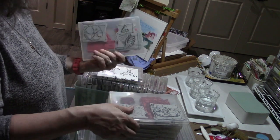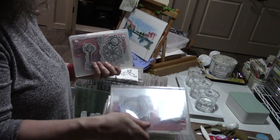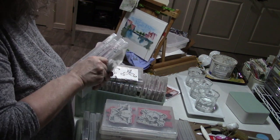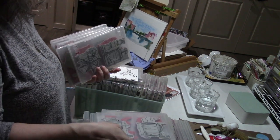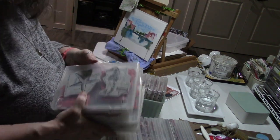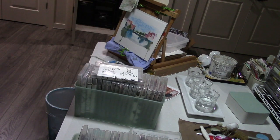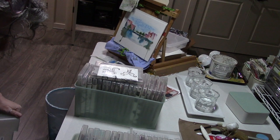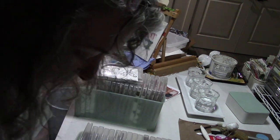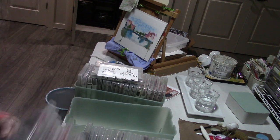And all these blueprint stamps. These are Tim Holtz blueprint stamps. I haven't used them in a very long time. Does that mean I want to get rid of them? I am not sure about that. It's not about, you know, I have to get rid of it, because no, you don't. It's just about clearing up the clutter and not keeping stuff that you're never going to use. Why have it take up space if you're never going to use it? So I'm thinking I'm going to keep my blueprint stamps.